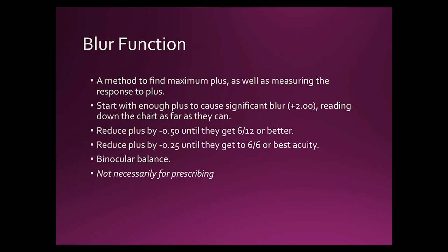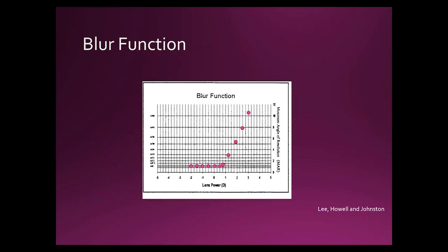You can plot that on a graph, and it should look like that when you plot the lens power against the minimum angle of resolution, which is not the logMAR, it's the value before it's had that conversion. And it should be a straight line. When it's not a straight line, there's something very wrong with what the patient's eyes are doing.